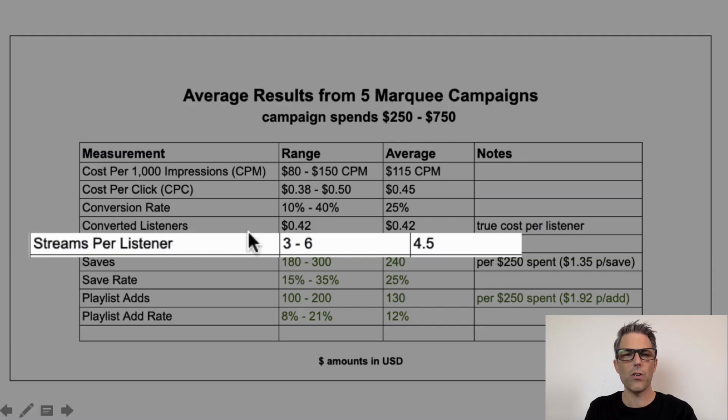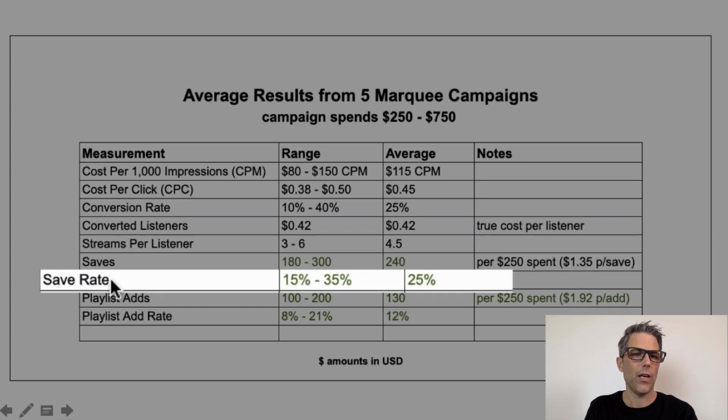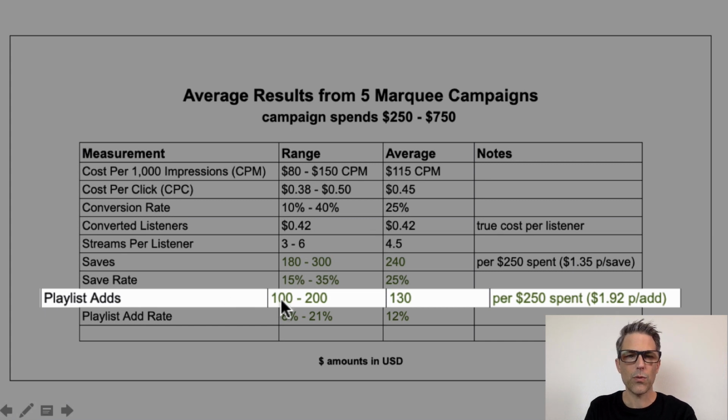For streams per listener, it was between 3 and 6, an average of 4.5. I did see one that got like 35 streams per listener, so you can do better than this. Now saves, there was 180 to 300. That's based on a $250 spend, and that comes to $1.35 per save. So you can expect in the $2.40 range on average. And then the save rate is a 15 to 35% save rate, on average 25%, which is pretty good. And then playlist adds, between 100 and 200 playlist adds, an average of 130.